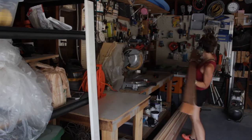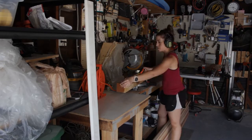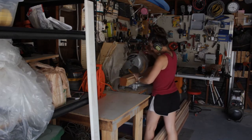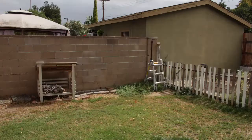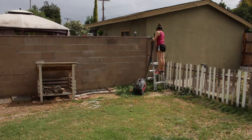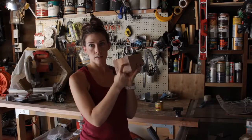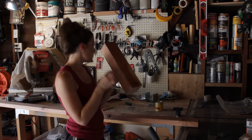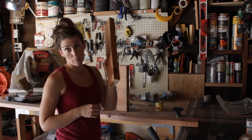Lunch is over. I am so glad not to be doing anything with metal. Wood is my purview. I love working with wood. To drill out the space for that bolt to go up through, so I went and marked how high it was on a spacer block, and that's what I'm going to do now.